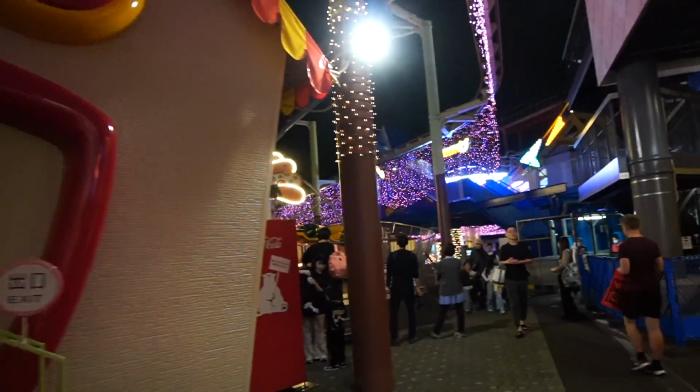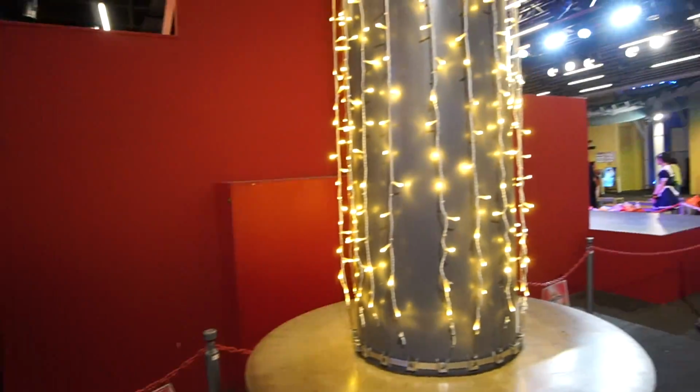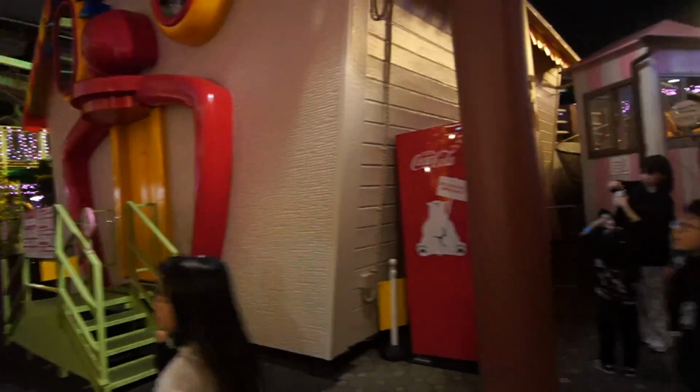But before Adam shows you, we're going to give you a little tour around the park. It's very small. You pretty much saw the end of it down there, then you've got the other end, the other side, which is like a smoking zone.